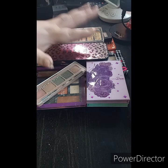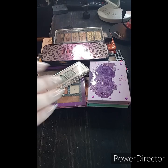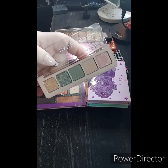Alright, this is the rest of my small palettes before we get into all of my ColourPop 9 pans. So we'll start with my mini retro from Natasha Denona. This will stay. I love this little guy.